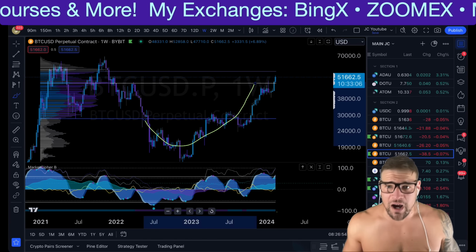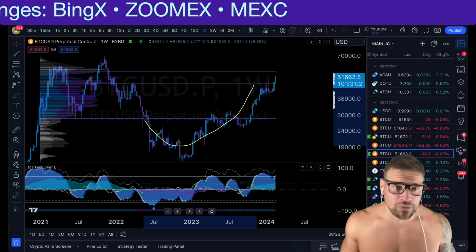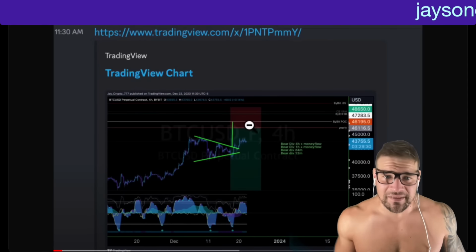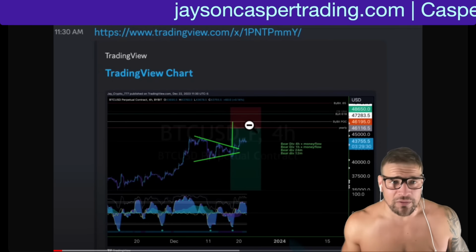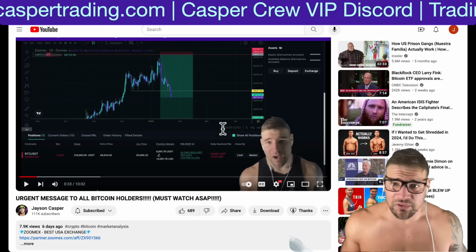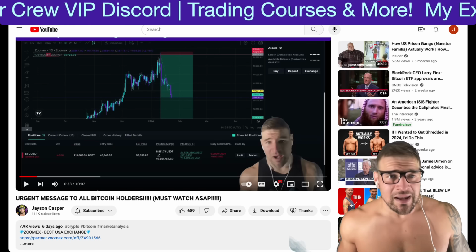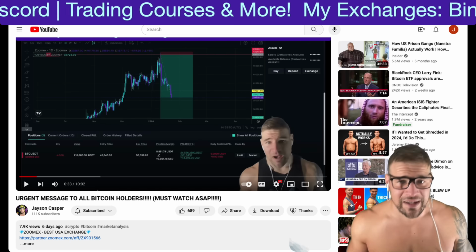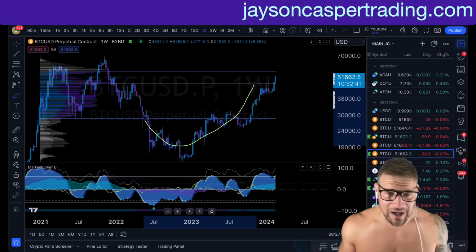Now, this is why in the Casper Crew VIP Discord, we were ready and prepared to take that short trade that we did take from that $48,000 level, right? The setup was given in advance, and I absolutely took that trade, and it was a very, very profitable short. But the reason why we took that short is because it was a very key level of resistance. And shout out to the Casper Crew because I took that short live during the New York Open.